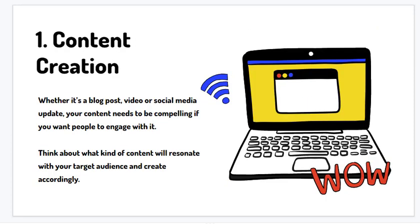Number 1 is content creation or content marketing. Whether it's a blog post, video, or social media update, your content needs to be compelling if you want people to engage with it. So think about what kind of content will resonate with your target audience and then create it accordingly.